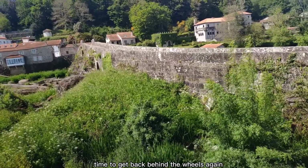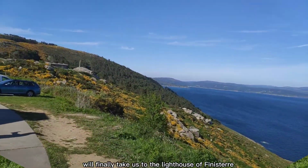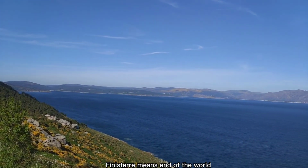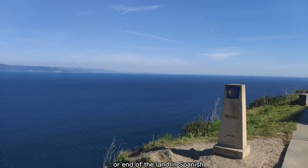Time to get back behind the wheels again. Another hour's drive will finally take us to the lighthouse of Finisterre. Finisterre means end of the world or end of the land in Spanish.